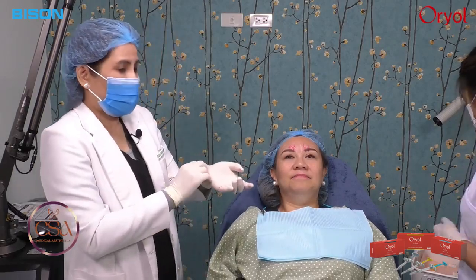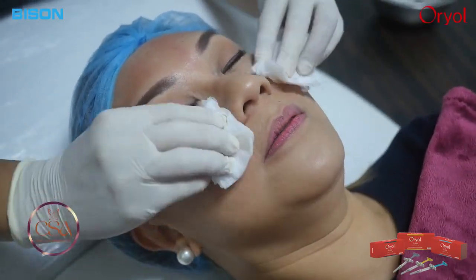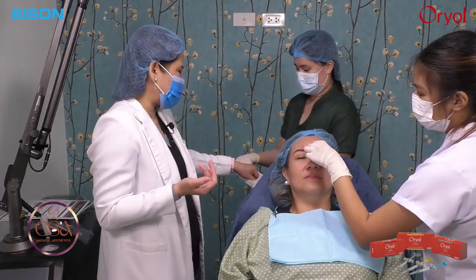Okay, before any treatment, you have to cleanse the area. And of course, it's important to follow aseptic technique and disinfect the skin. And then, a while ago, there was a topical numbing cream, which you can leave on for about 30 minutes. And I also have another anesthesia, the so-called cryogenic spray, the so-called pain freeze.